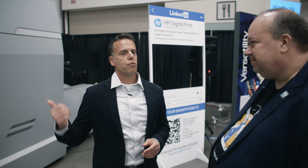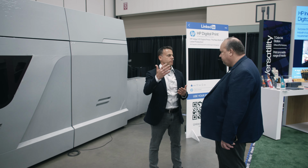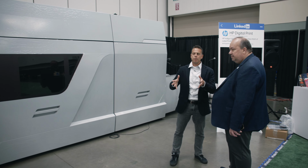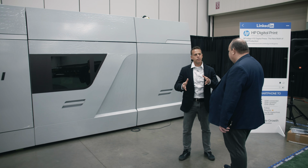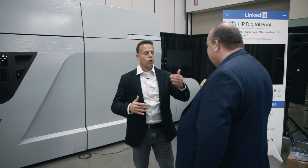If you think about the V12, it's a very fast machine, running at 120 meters per minute. It allows customers with one press to replace 2 or 3 flexo presses, so the earning power is way higher. At the sweet spot of the V12, which is running between 2-3 kilometers to 5-6 kilometers, it will lower the cost of print by about 15 to 20%. So you print more at lower cost, but you can also make more because you are more competitive.